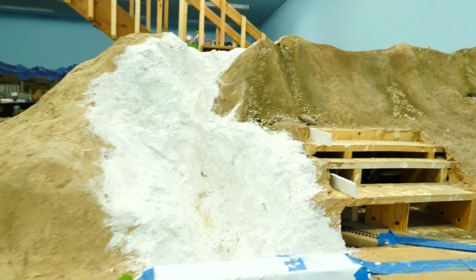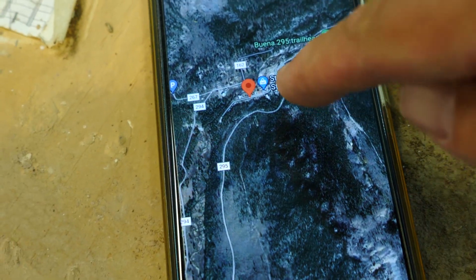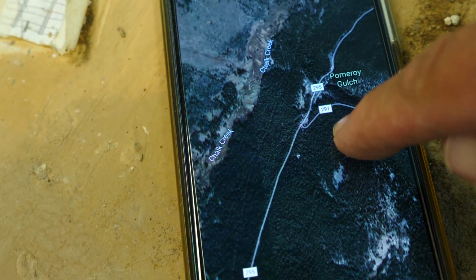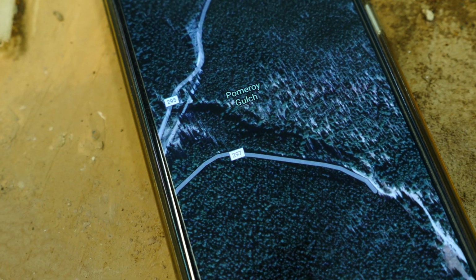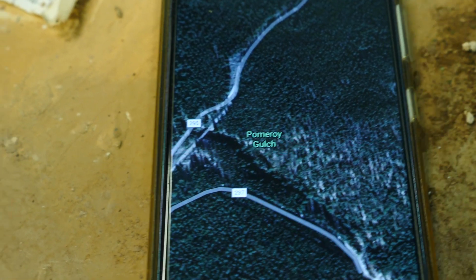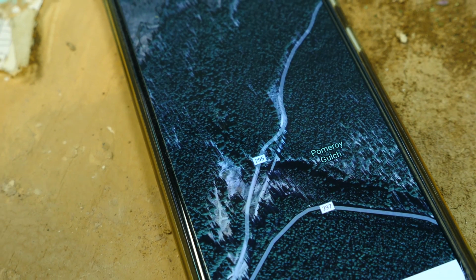Okay, so here's where we, wait a minute, I've got to figure out the name of this thing. Hold on. Okay, so here's Romley on our layout. Here is St. Elmo. Thank you, Google. There's St. Elmo, and you go up this way. And this is Romley. So this is where that bridge is, and that Pomeroy, I think that's how it's pronounced, is the gulch that we're modeling. So, see, it's a real place. My dad and I have actually been up to that bridge there, so that's kind of cool. Anyways, that's what we're doing.